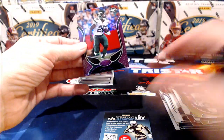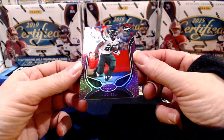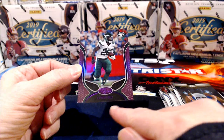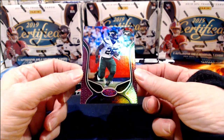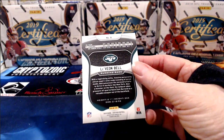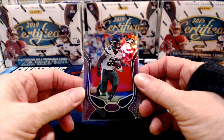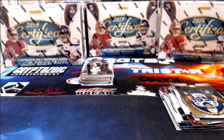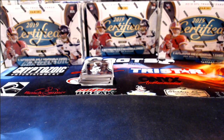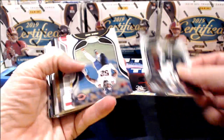Let's go ahead and get these other two things out of the way so I can properly take a moment to reflect on this one. I see a little imperfection down there on that bottom edge. I'm not quite sure what it is, it's just the way the light hits it. I know it's there. It's numbered to 10, Le'Veon Bell and the Jets. Gonna be interested to see how Le'Veon does.